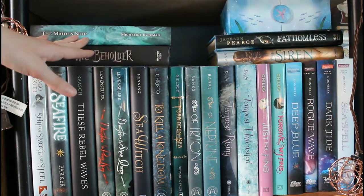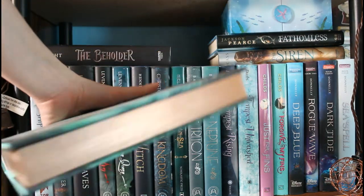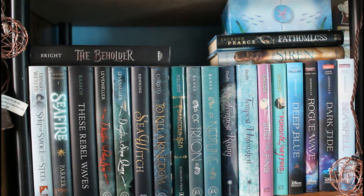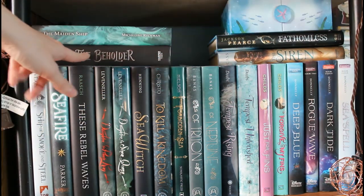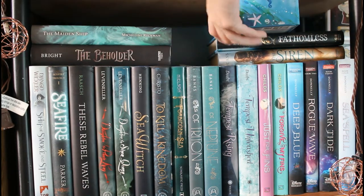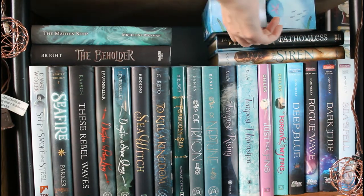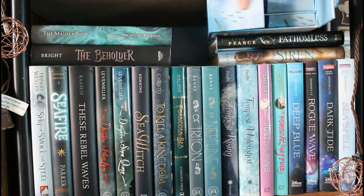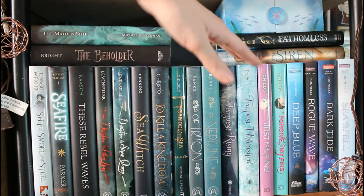So we have The Maidenship, which is Fairy Roots edition. The gold edges. So it is signed. It's not signed, it has a book plate. Then we have The Beholder. And this is The Tales of Emily Windsnap. I got this when I was in, I think, 7th grade. It has the books inside here, the first two books, that is. Then we got Fathomless and The Siren.